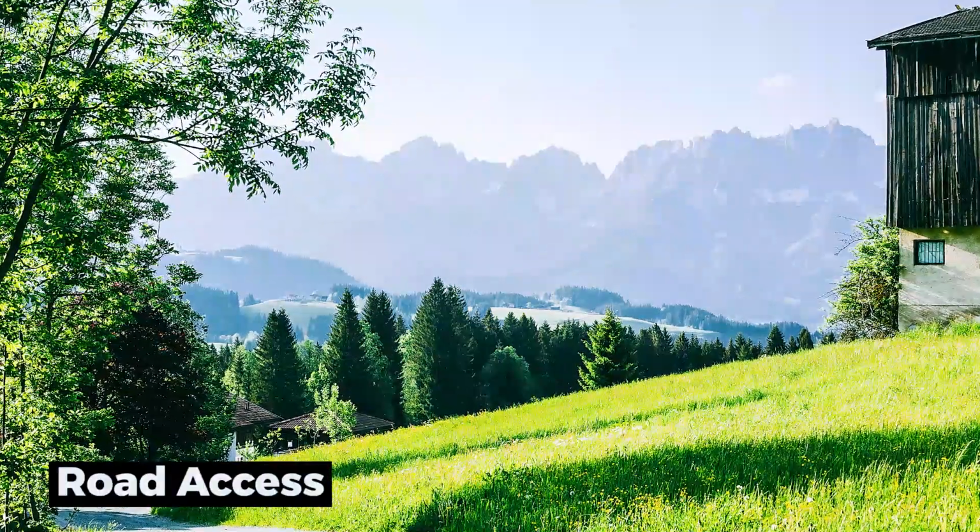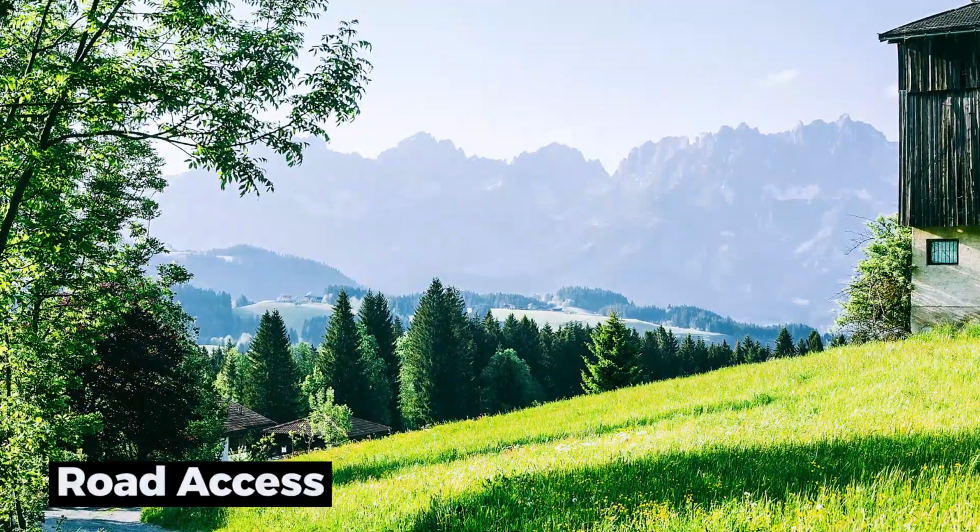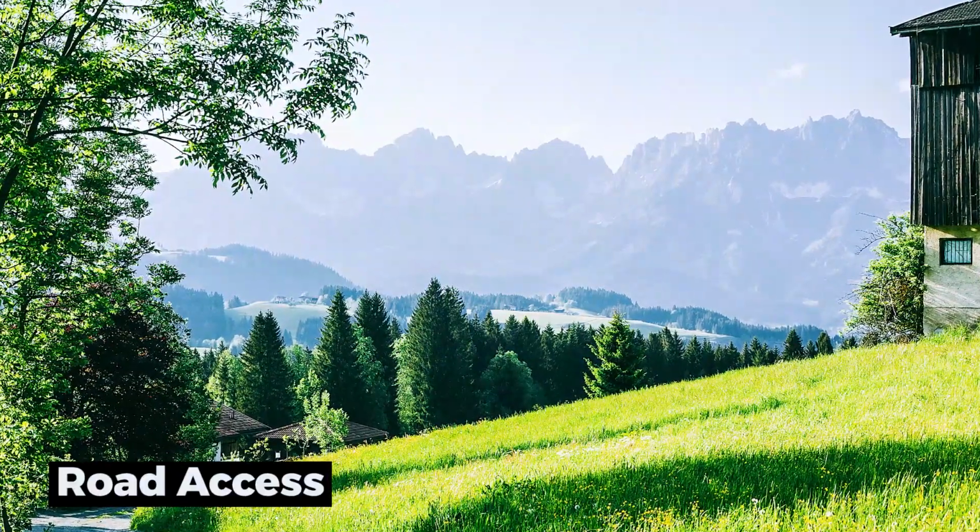Number 4, road access. If your land is just in the middle of other lands and you're surrounded by other land and you can't even access your land, then what's the point of having a land which you cannot access? You might think the neighbors are nice today and giving you permission, but that could change. The neighboring lands could be sold. The neighbors may change their mind. So you are essentially at the mercy of who's around you. Do not make that mistake.